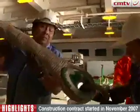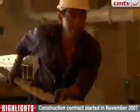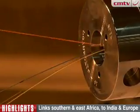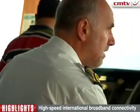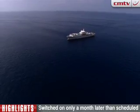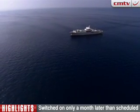Now, when you talk about splicing fiber optics, you're talking about an exact science. There can be no degradation in the signal when they're connecting these two pieces of glass, these two pieces of fiber optic. The fibers cannot even be a nanometer out of place. To do this on a moving vessel is impossible. So you have to keep the Tyco Resolute completely stationary while the engineers are doing the splicing work.